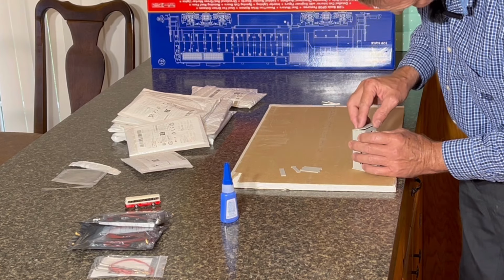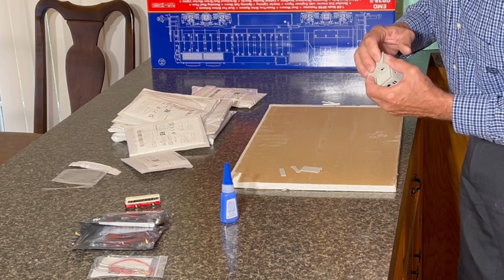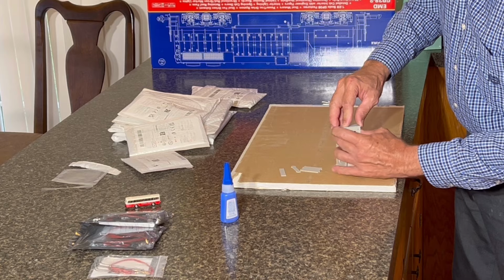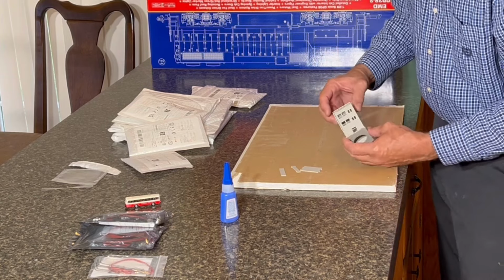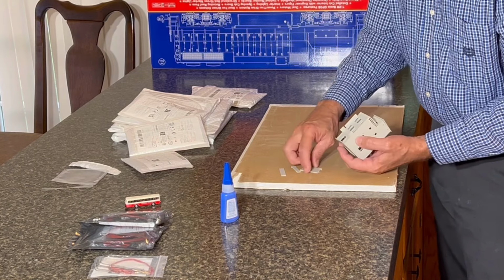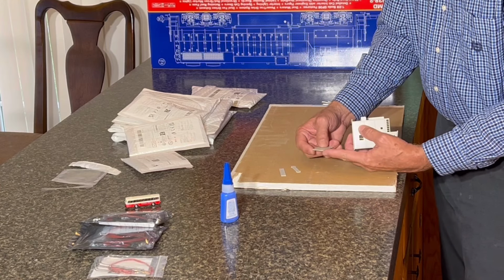All right. Let's see, does it? I believe it does, yeah. All right, that goes there. It actually stays together pretty well without glue even. So I'm probably still going to glue it because I don't like it when things fall apart. So I got this unexplained piece here that only has tabs on one side.